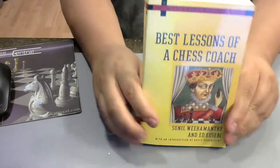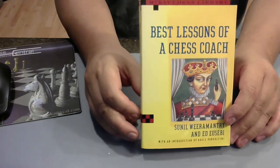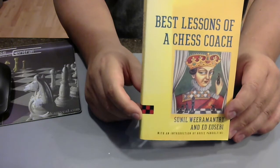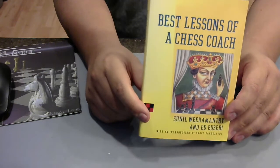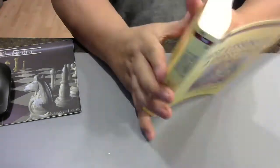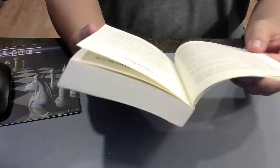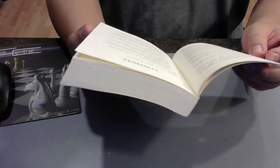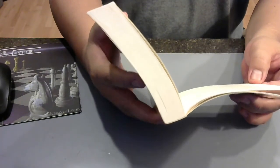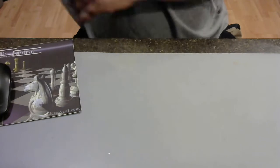Next, The Best Lessons of a Chess Coach. Again, this is more strategy. Sunil Weeramantry. I used to know something about Weeramantry, but I have completely forgotten. And Ed Eusebi, with an introduction by Pandolfini. I don't remember, but this is the same idea. These are the same themes, right? I just recently looked at the themes. Strong squares, weak color complexes, a wonderful knight, the initiative, piece coordination, right? So again, strategic themes, positional themes, good stuff.